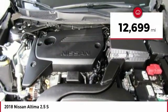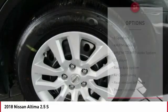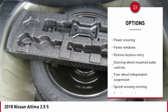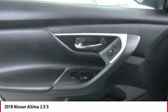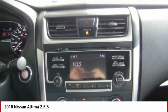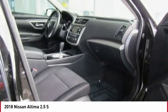This vehicle has less than 15,000 miles. Here are some of this vehicle's great options: traction control, air conditioning, dual airbags, backup camera, one owner, power steering, 4-wheel disc brakes, AM/FM stereo with CD player, center armrest, CD player. This vehicle offers reliability and good looks at a great price. So come in and take a test drive today.